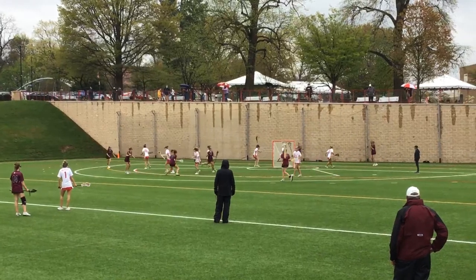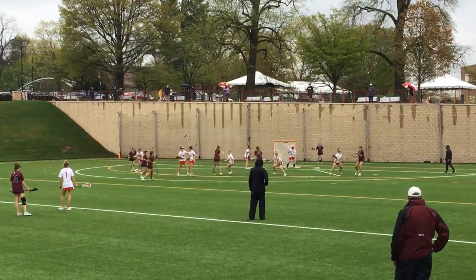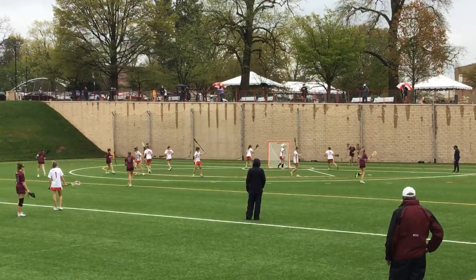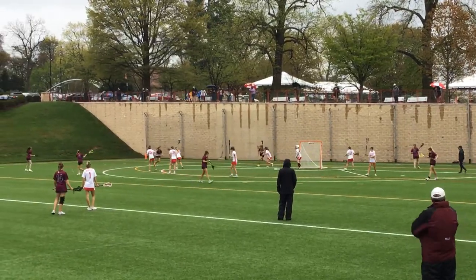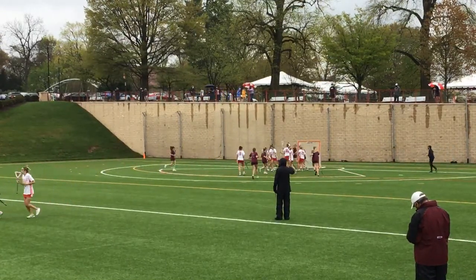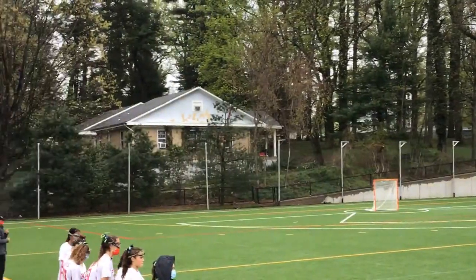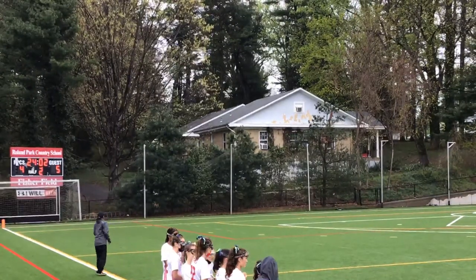We have Emma McDonald on ball. Yes, Emma! Quick pass up, shot scored by Severn. It's a great shot. Scores now 5-4 with Severn in the lead, just at the very start of the second half.